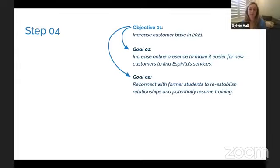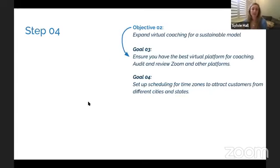Goal 1 was to increase your online presence to make it easier for new customers to find your services. And goal 2 was to reconnect with former students to reestablish relationships and potentially resume training. Objective 2 was to expand virtual coaching for a sustainable model. And this was split into 2 goals.